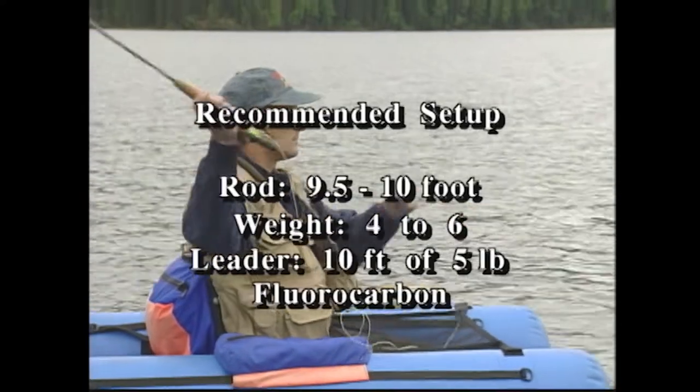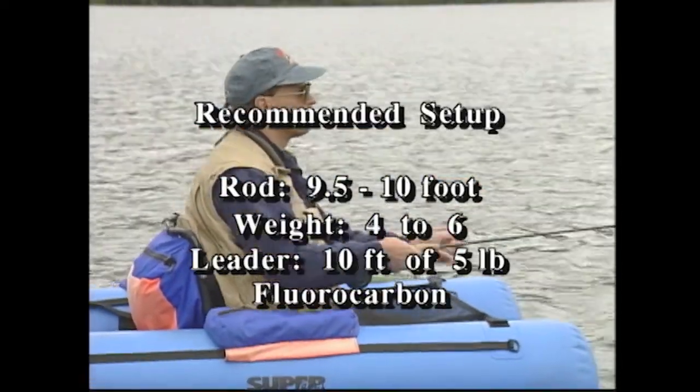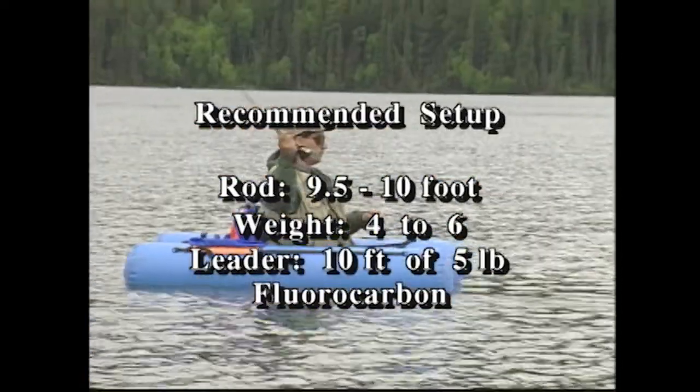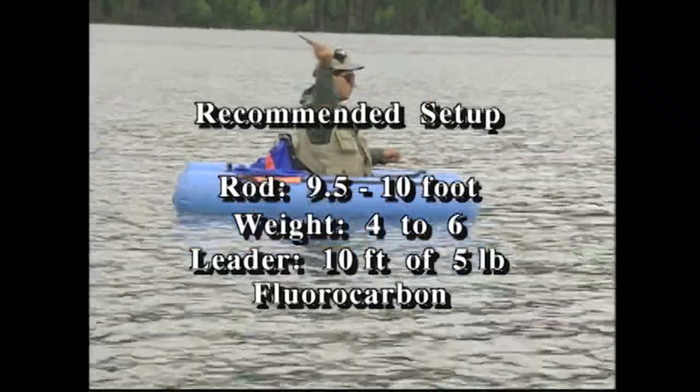An ideal setup for this type of fishing is a 10-foot 4-weight rod to allow for long casts. Use long 12 to 14 foot leaders, and don't forget to tie in 2 to 3 feet of fluorocarbon for the tippet.